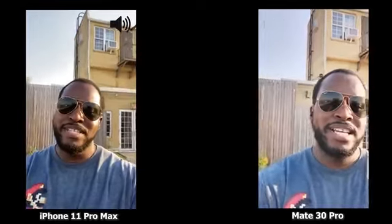Okay guys, I've got both the Huawei Mate 30 Pro and the iPhone 11 Pro Max, and we're using the front-facing camera. This is recording at 1080 30 frames per second because the Huawei only goes to 1080 30 frames per second for its front-facing camera.